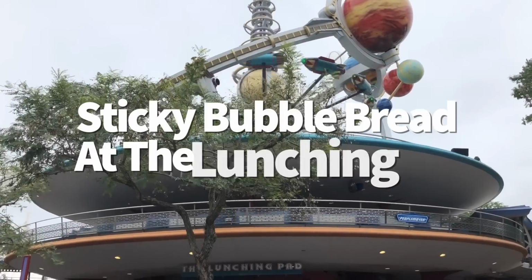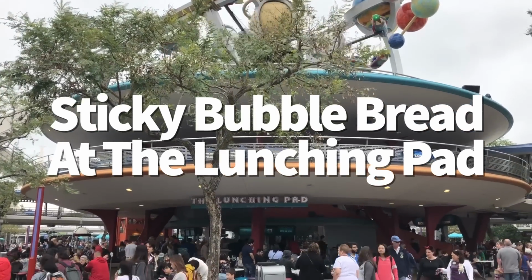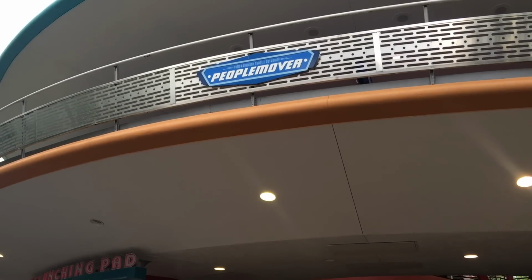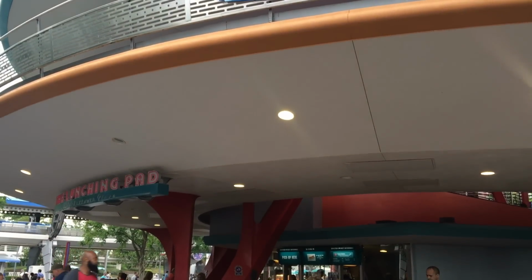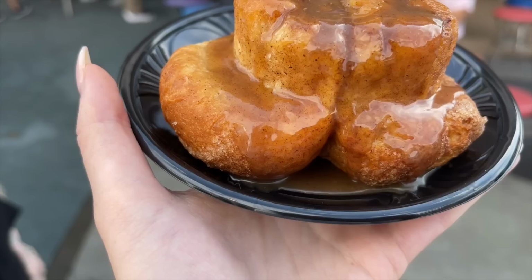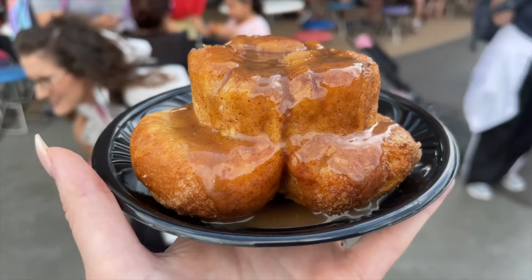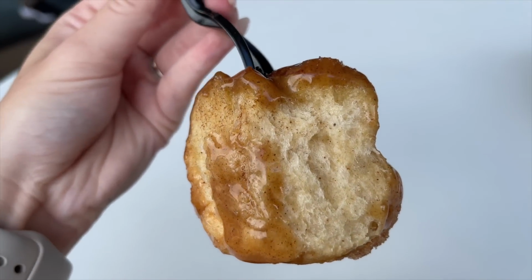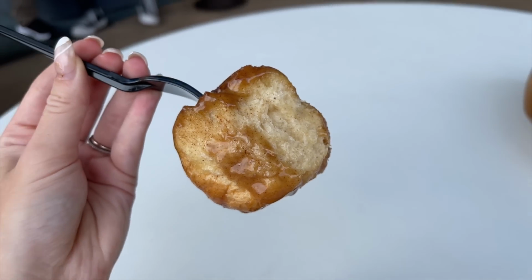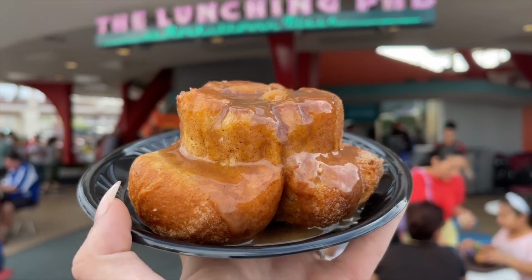Are you shocked to see us back at the lunching pad? Me too. But in order to try this Tomorrowland snack, you're going to need to visit the unassuming kiosk bright and early in the morning, despite its name, the lunching pad. Now, the sticky bubble bread is a sweet bread rolled in cinnamon, caramel, and warm spices for about $6, basically like a monkey bread or a pull-apart bread. It is moist, it's got strong cinnamon vibes without being too overly sweet, and it's super easy to share.